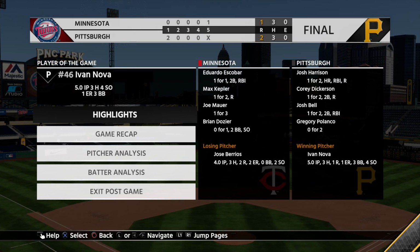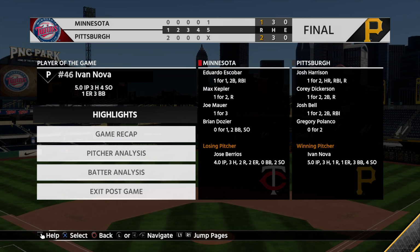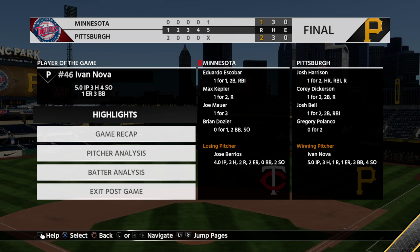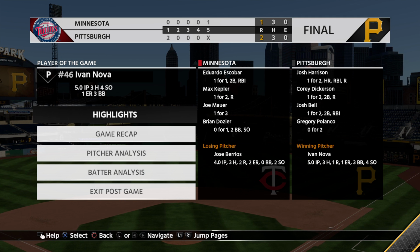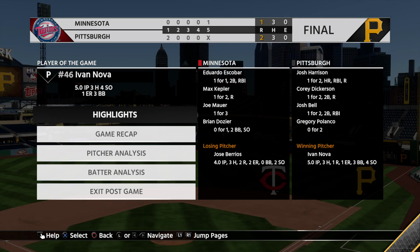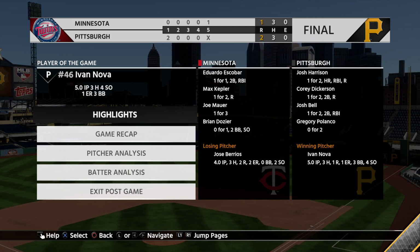Here now is our final line for this afternoon. First for the victorious Pirates. 2 runs on 3 hits. No errors. They left 1 man on base. For the Twins, 1 run on 3 hits. No errors. They left 5 men on base. Time of the ball game, 2 hours and 39 minutes.